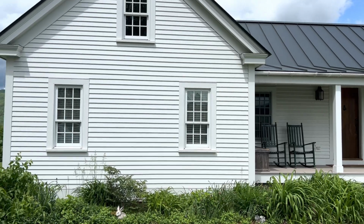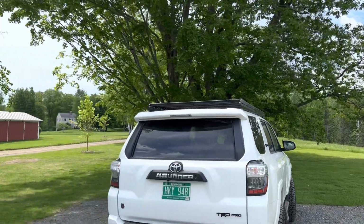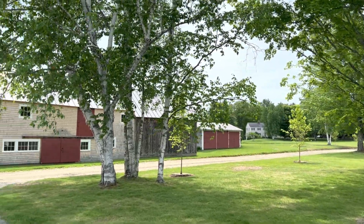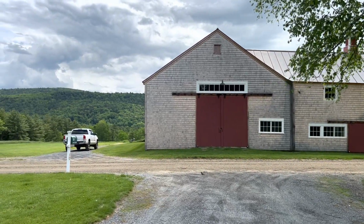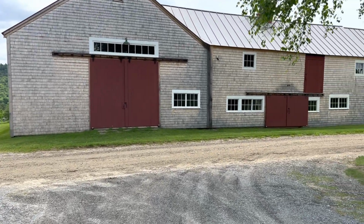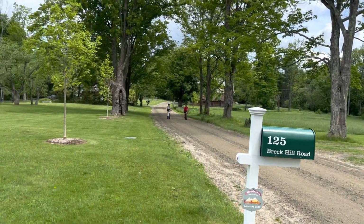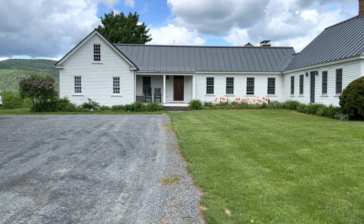So we're gonna do the full tour now. I've already walked through the house. This is one of the siblings' homes across the way. This was all one property, and in the estate, one of the family members got the house we're going to look at, and the other got this property. So they initially parked over here, which is why this house does not have a garage. So that's something you could add.